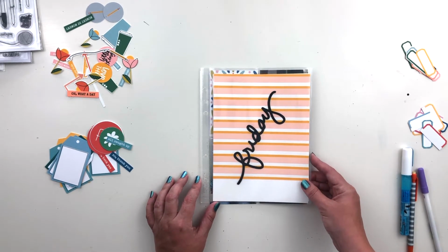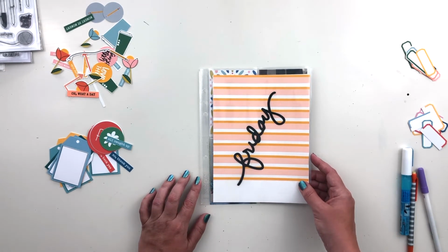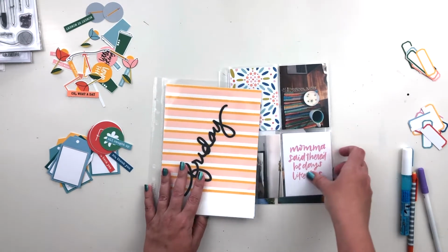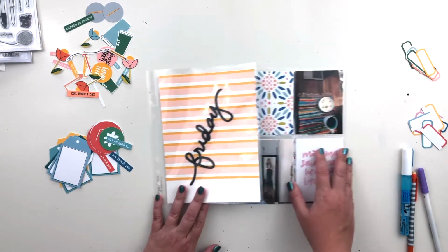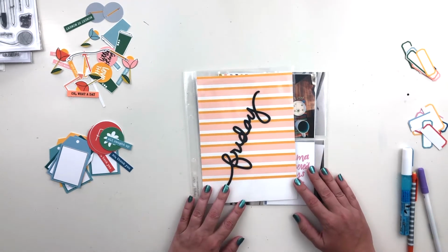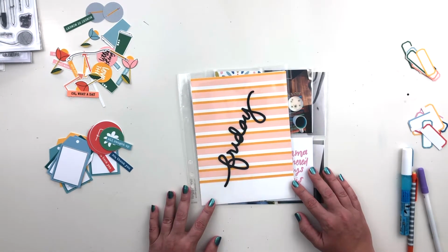It's been a while since I've worked in this album, and that's actually because I ran out of page protectors. So you may know that I'm doing my Project Life in 6x8, and I have gone through a lot of page protectors this year. And then when I went to order more, every shop I normally ordered from was out of this style, the 4 3x4 pocket. And it's the one that I use the most. So I didn't have any to put into this album, and it just sat there for what was probably months.